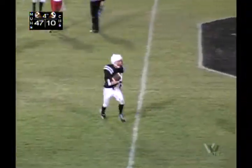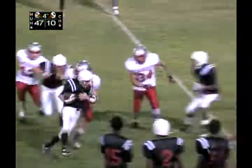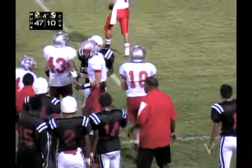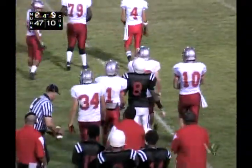Pressure. He's got a man with a blocker out in front. Down the right side across midfield. And finally tackled by Brewer. And flags come flying in. What's that for?